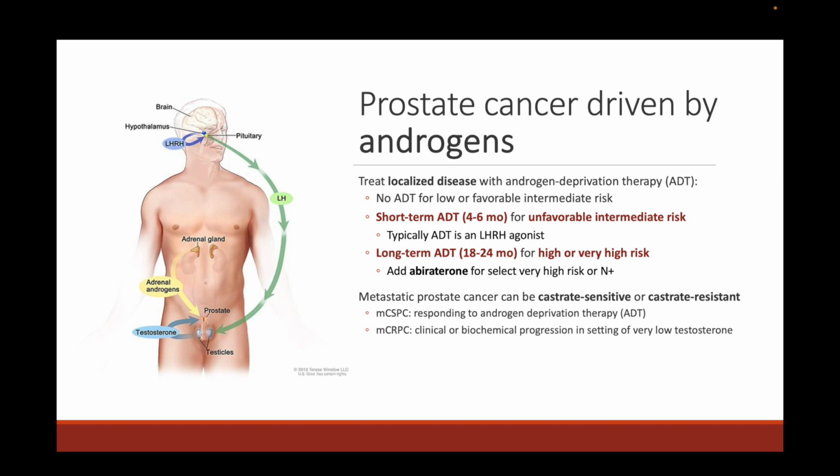However, for patients with unfavorable intermediate risk prostate cancer or higher, it turns out that adding some degree of androgen deprivation therapy actually does provide a benefit. It tends to decrease their risk of distant metastasis as well as mortality from prostate cancer. And so we do add it for patients with unfavorable intermediate risk disease or higher.